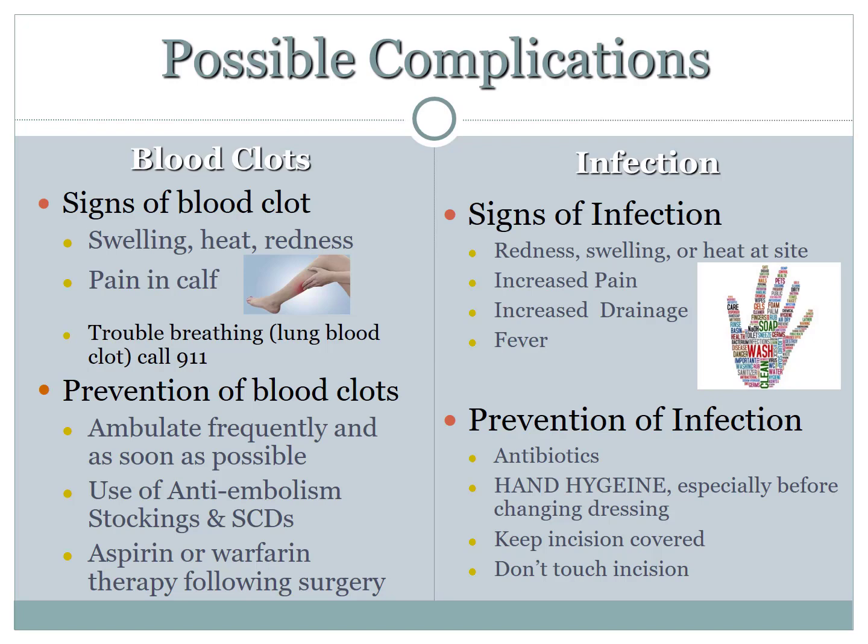We're going to prevent infection. We do give you antibiotics during your surgery. We're also going to stress the importance of hand hygiene. Make sure you wash your hands when you go home. Have everybody around you washing their hands and practicing good hand hygiene, especially before changing your dressing.